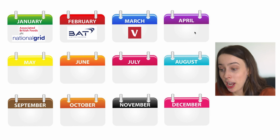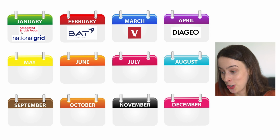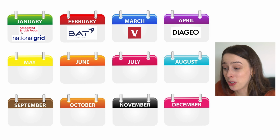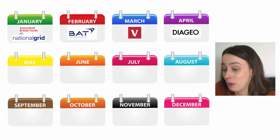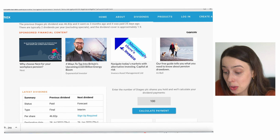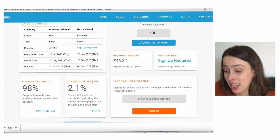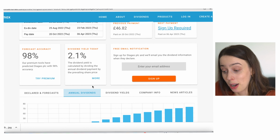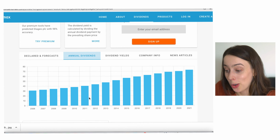So once you've got your payment in March, you're moving on to April, and we've got a different stock here. We've got Diageo, which is of course a global beverage producer and one that produces some brands that you will 100% know about. It's a company that I have in my own portfolio and I'm really, really enjoying having it there. Diageo will pay you twice a year, so you'll get your interim payment and your final payment, and the dividend yield comes in at 2.1%. So it's not the highest, but still a very, very good quality company to have. And you can see here, they have been able to increase their dividends year on year on year.